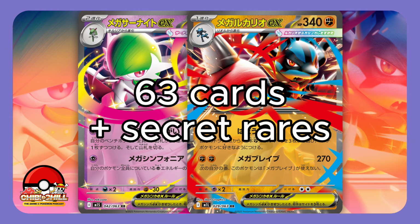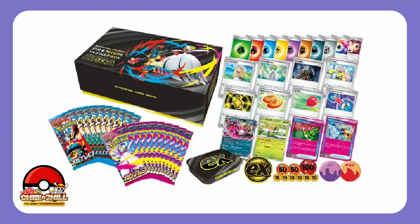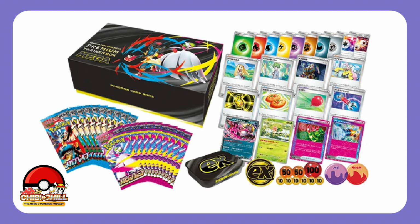So perfect timing, really. This set seems to have 63 non-secret rare cards per set. So 63 Mega Brave, 63 in Mega Symphonia, plus the secret rares and all that kind of stuff. All the kind of normal hits that people chase. But the set will feature all the usual products such as the booster packs, but a premium trainer box, which is Japan's version of an elite trainer box here in the West, has been shared to include 10 packs each, so 10 packs of each one, and energies, coins, damage counters, and the actual box itself.